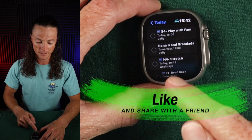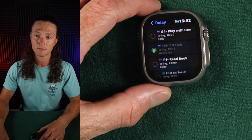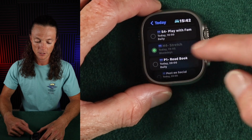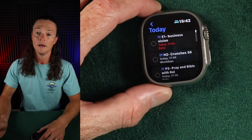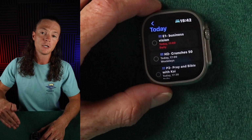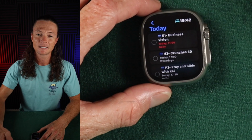If I tap this one, the H4, that's my stretching. I've already done some stretching today. I might do some more later, but it's not a big deal. Those should clear out as well. And as you can see, I've only got a few things left to do today, and then I will have completed the day.